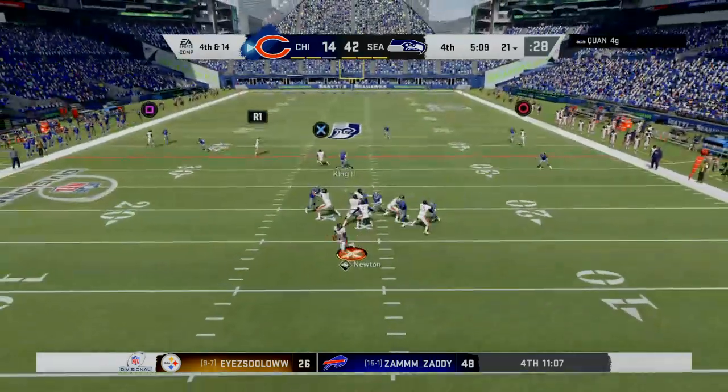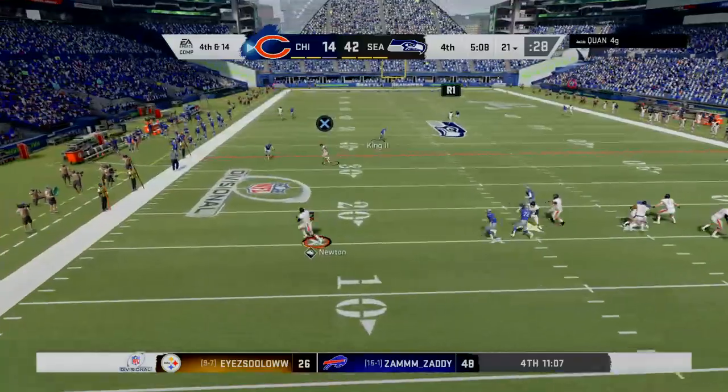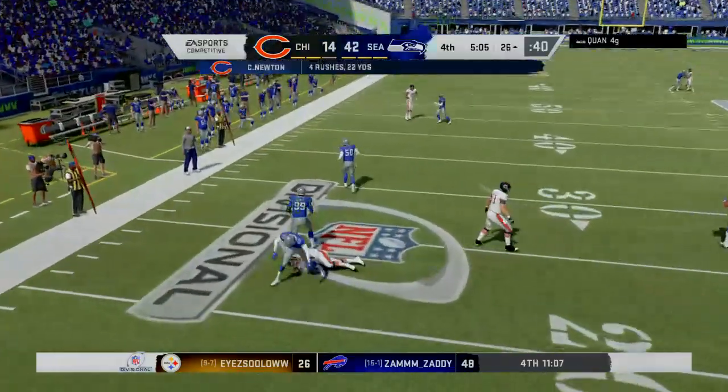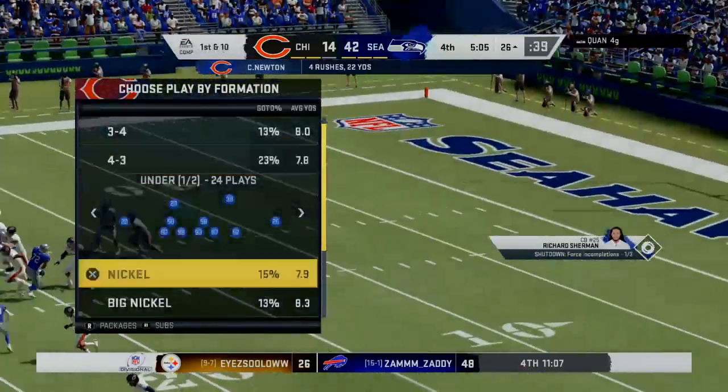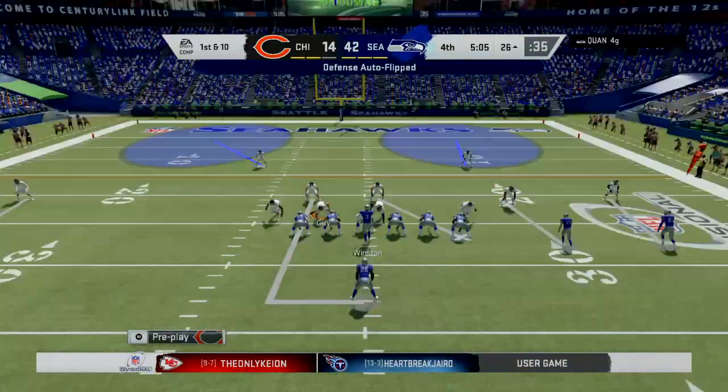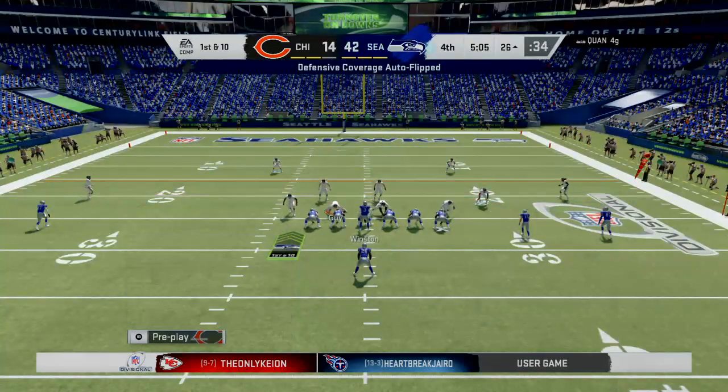Here we go on 4th. Newton steps away to his left. He can run for it, and he will. The Bears tried it on 4th down, unable to convert. And the Seahawks, they'll get the football back in outstanding field position.